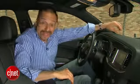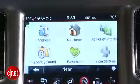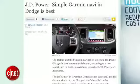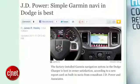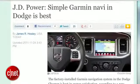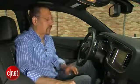Navigation, as you may know by now, is the childish but highly rated Garmin-powered system. I mean, it looks like a cartoon, right? However, this guy scores like a son of a bitch in J.D. Power ratings. It is considered the easiest to use, the highest consumer satisfaction. Look how simple that is. Duh or duh.